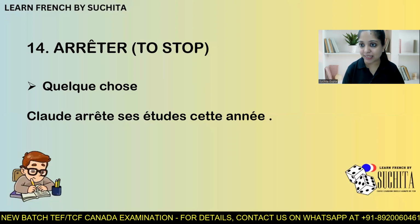The verb is arrêter. Arrêter, that's a normal ER verb. That's a regular ER verb, which means to stop. So the construction is arrêter quelque chose. To stop something. So after the verb arrêter, if you have something, if you have a noun, then in that case, you will not add any preposition in between.